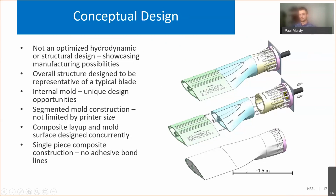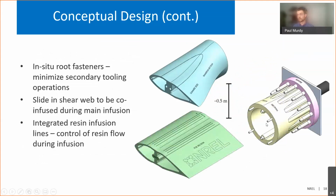I touched on the composite overlay design a little bit, but it was designed concurrently with the outer shape of the additive manufactured portions to ensure that you could account for the thickness of the composite to leave your final hydrodynamic shape. And with the composite in particular, a benefit is single piece construction. The overlaid composite can wrap around the entire structure rather than 2 halves bonded together, because these structural adhesives are particularly expensive and they can also be a common failure point in these types of structures.